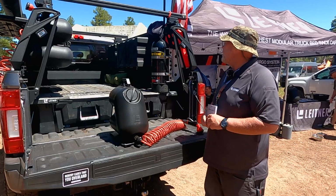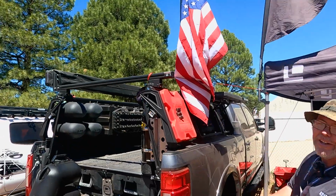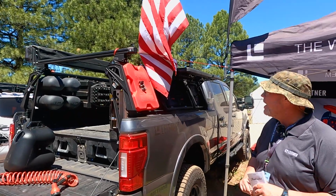A couple of the other things that we have, our new flag mount will be coming out probably in the next couple of months. We're still testing out a couple of things, so anybody looking for a flag mount to go on the rack, that'll be coming out to you guys soon.